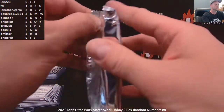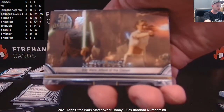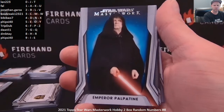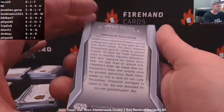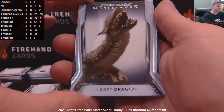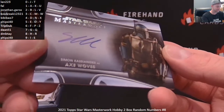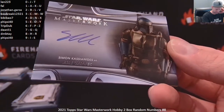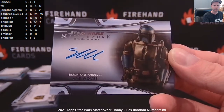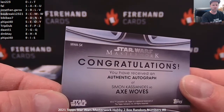Last pack. Star Wars Attack of the Clones. LFA 6. Emperor Palpatine, blue. 32. Senator Bail Organa. 91. Crate Dragon, 62, and an autograph. Simon K. as Axe Woves. I don't even know how to pronounce that guy's last name. Try 3 times. MWASK, letter K, would be the 1 spot for Frank. 1, A, K, and U.